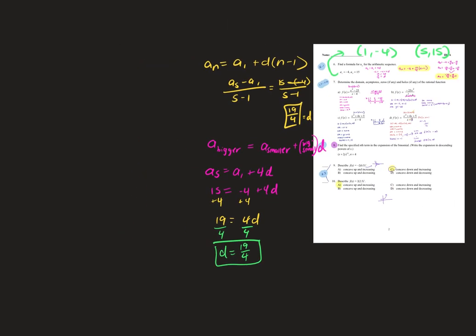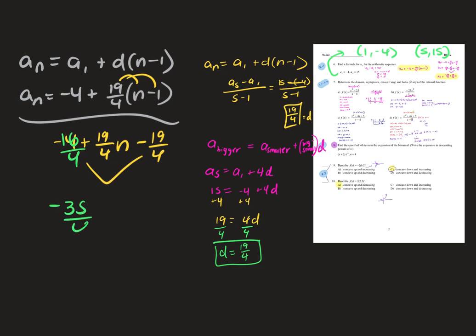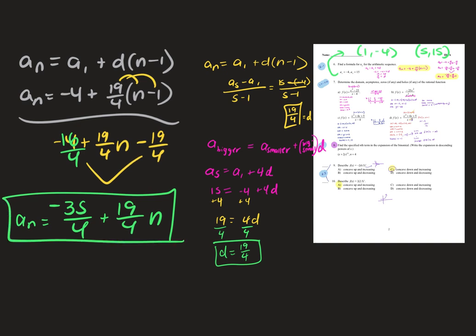But I have D now. I need to find A1 plus D times N minus 1. A1 is negative 4. D is 19 over 4. If you stop here, your answer is not going to be there. You have to keep going. So I would distribute this: negative 4 plus 19 over 4n minus 19 over 4. And then you combine these. So 4 over 1 becomes 16 over 4. And you get negative 35 over 4 plus 19 over 4n. And it's going to say an equals that. So don't panic when you get here and you don't see your answer. You just got to distribute the 19 over 4.